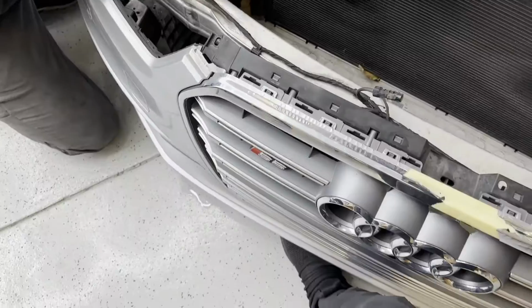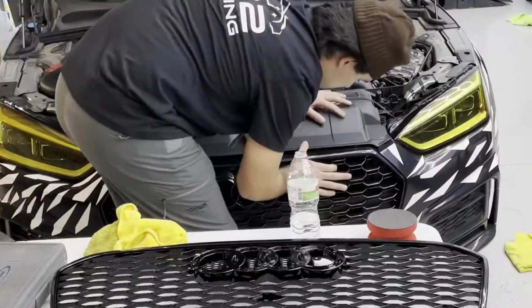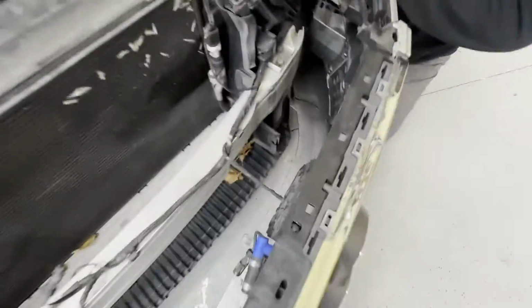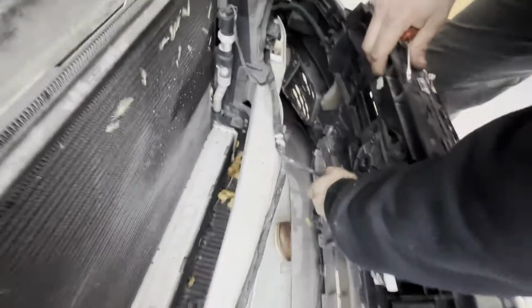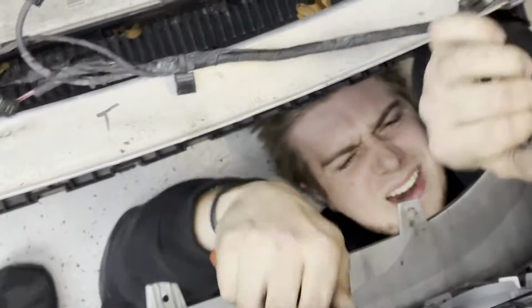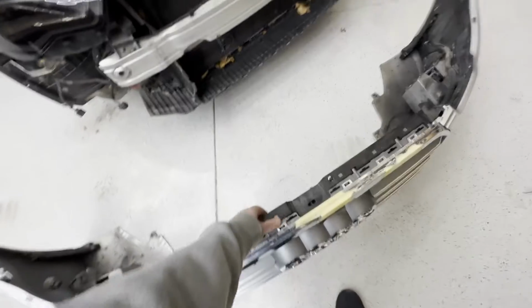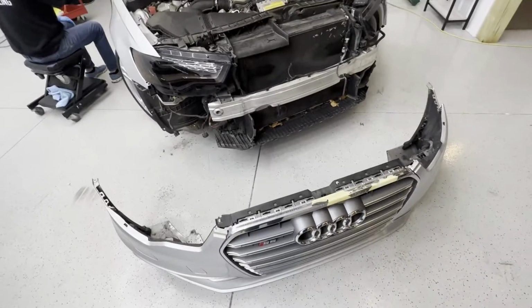We've somehow went from the S6 project to the S5 bumper. We are not clear yet. We are so close. I think this one's the night vision. I'm trying really hard, but I gotta film with one hand, so that's pretty important. Got it. Hey! All right, we're free. We are clear. That's a good looking crash bar.